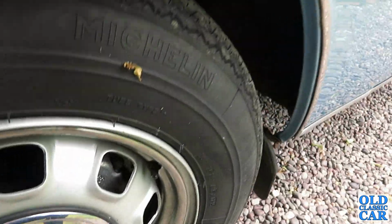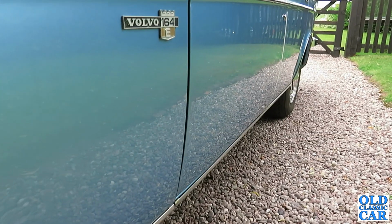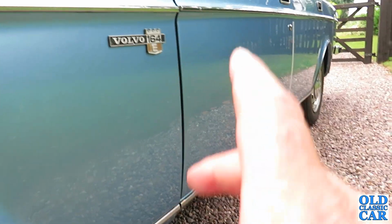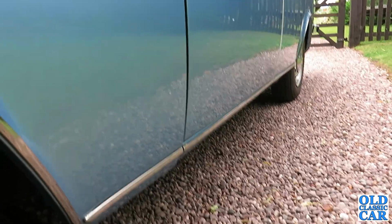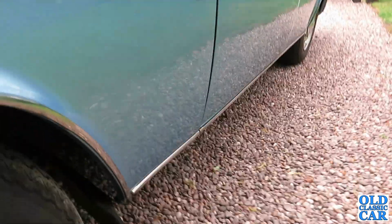And if you peer under here, I think these front wings are new replacements. You probably can't really see very well, but there's no build-up of mud anywhere. It's all very clean, and these are bolt-on. I think they've probably been replaced. If I look along the length of it, the body is really straight. Whether the doors have been reskinned, I'm not sure, but they're all in good order. And like I say, the sills have been done, so that's something else to tick off the list.